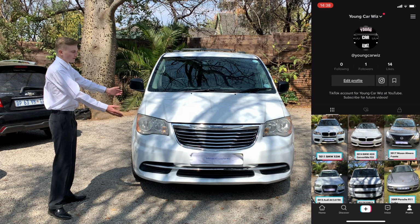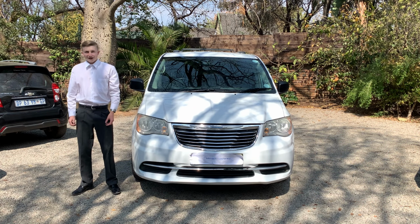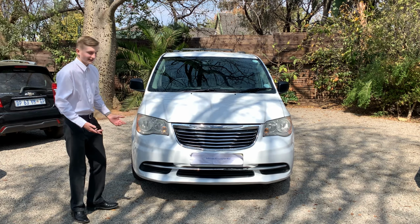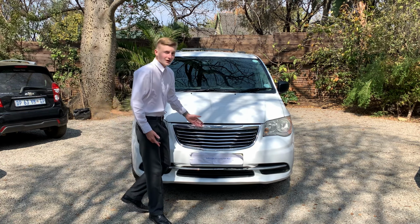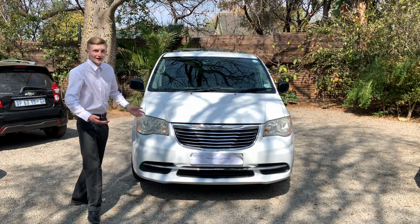So let's move on to the front of this Chrysler. As you can see, the front of this car looks very nice. It looks very unique and luxurious, especially with this chrome grille and the long Chrysler badge. I really like how this front looks.